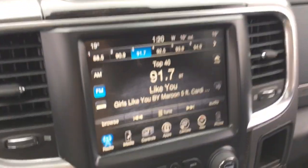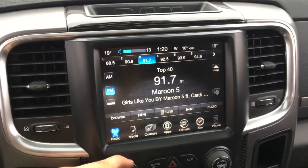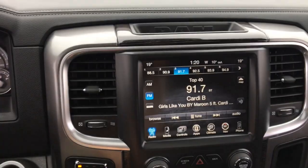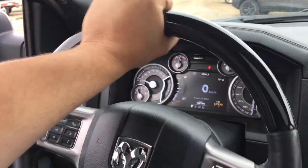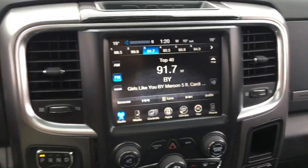And this is the touchscreen Uconnect system. Turn the volume. Good sound quality through the Alpine sound system. Definitely rock out, have a good time while you're driving this truck. Turn it down like this, or you can press the mute button there.